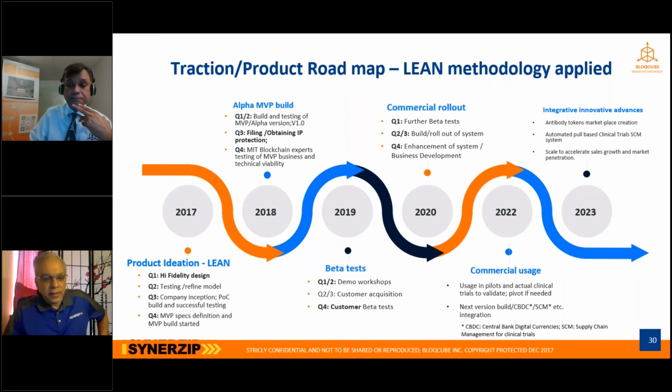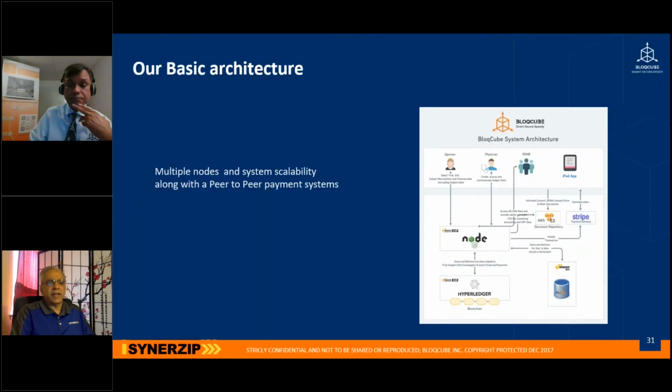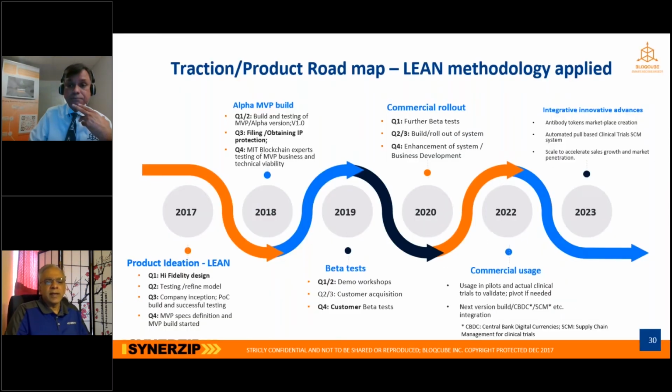Before we let you go back to your presentation, one more question we will take. If you're doing clinical trials at multiple sites, can a supervisor keep track of all the progress in each clinical trial using the Blockcube solution?